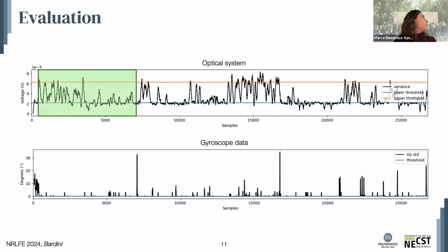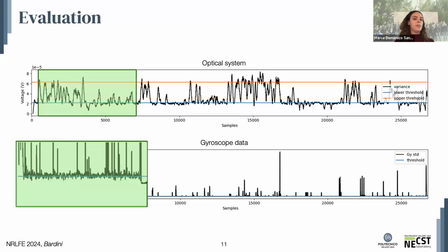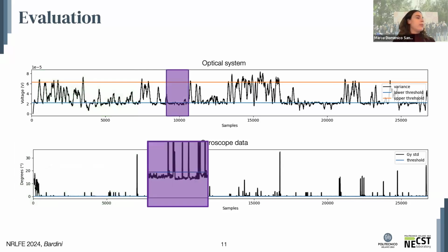So here we have an example of light sleep classification starting from the data recorded by the optical system, and an example of light sleep classification starting from the elaborated gyroscope data. We can see that the two classifications are coherent, and in particular, in order to identify the light sleep phase with the second classification technique, I have associated the light sleep phase to the portion of the signal that exceeds a threshold that I have experimentally set, with respect to the rest of the recording where the signal remains under such threshold.